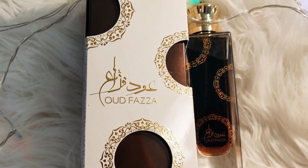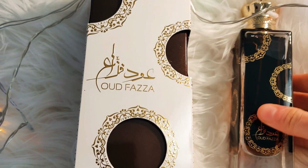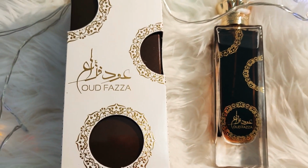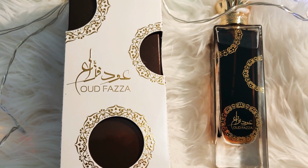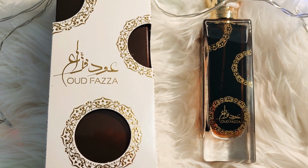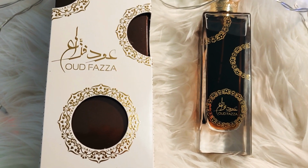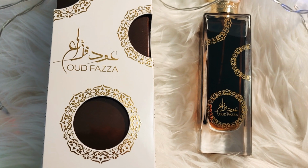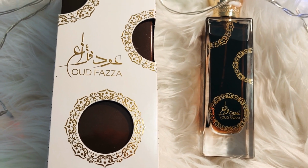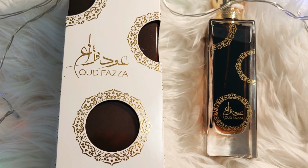So I couldn't find much on Fragrantica. I couldn't find this particular perfume on Fragrantica. So it says Oud Faaza, and it's unisex perfume. It's unisex, and it's soft, spicy, vanilla, woody. And does it say anything else?